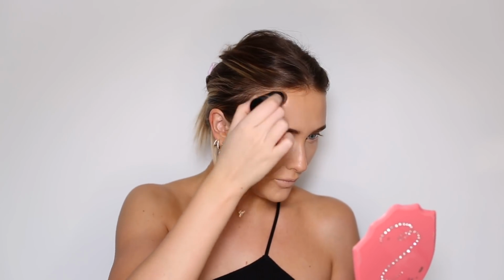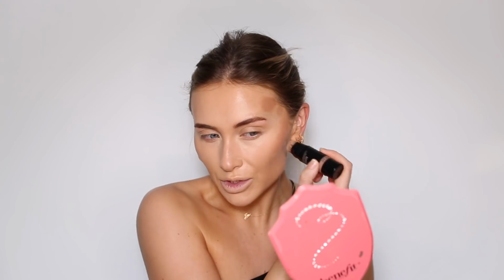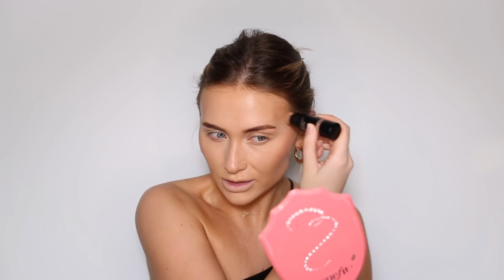So it's sort of like from my forehead down to my cheekbone. It sort of goes like that in a shape. And this product as well is so buildable. So what I like to do is I'll do this first round and then I'll blend it out with the beauty blender. And if I feel like I want it a bit darker or a bit more colour, I'll just go back in and do almost the same thing again. So that's the first layer.